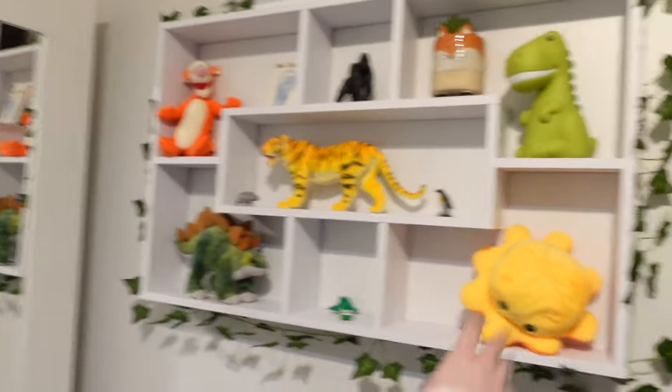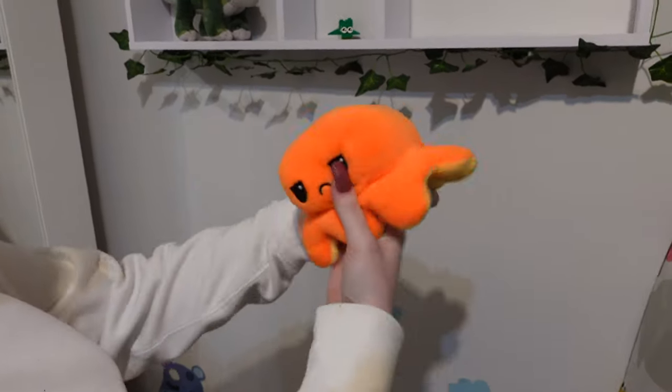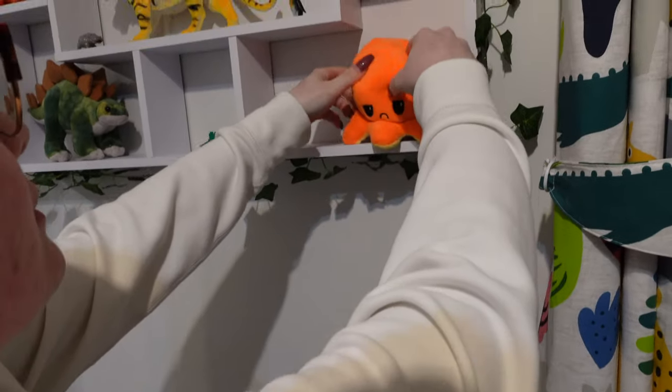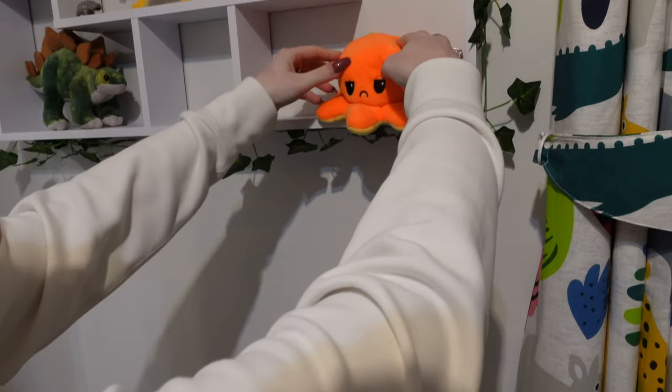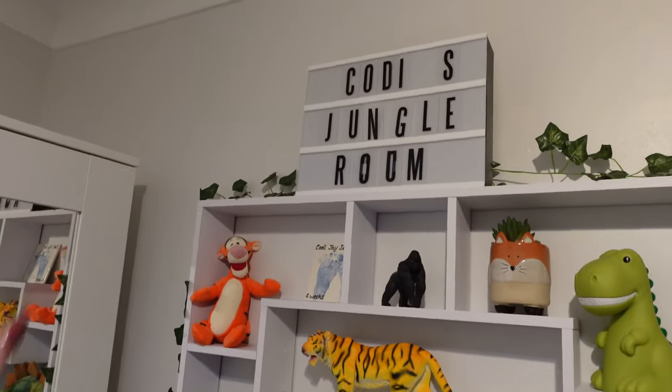He's got his little Octomood. I don't know what it's called, but they were common and popular at one point. So sometimes when Cody's sad, we flip it to the sad one. If he's angry or naughty. So naughty 24 hours a day then. Yeah, this lights up as well, which is cute.